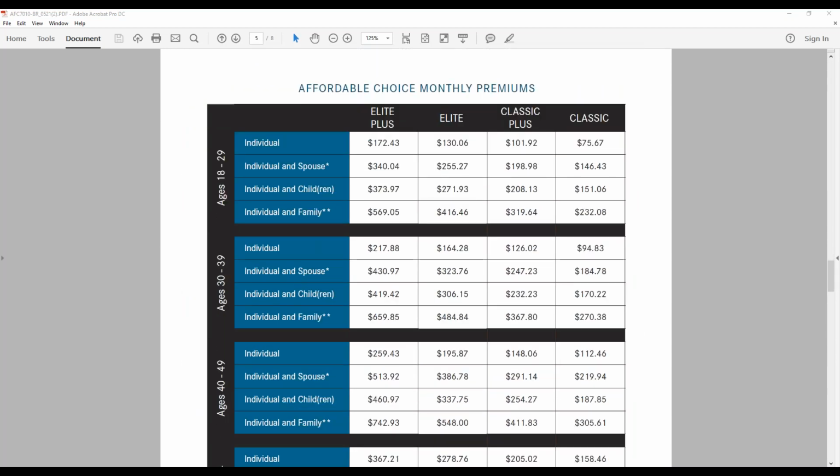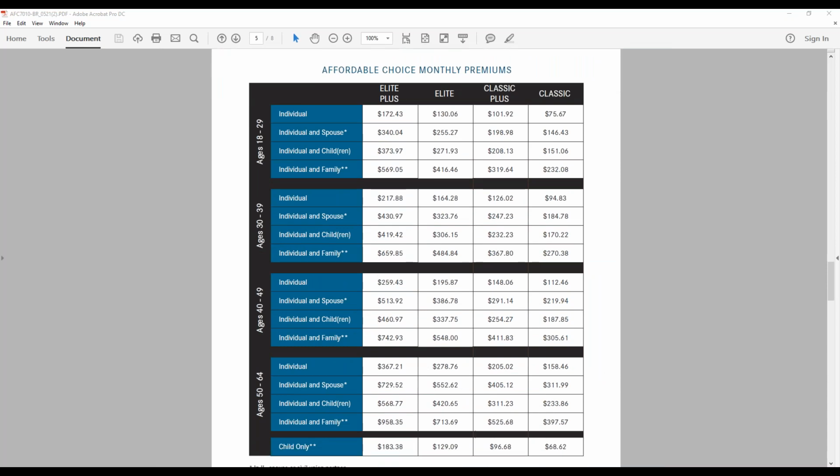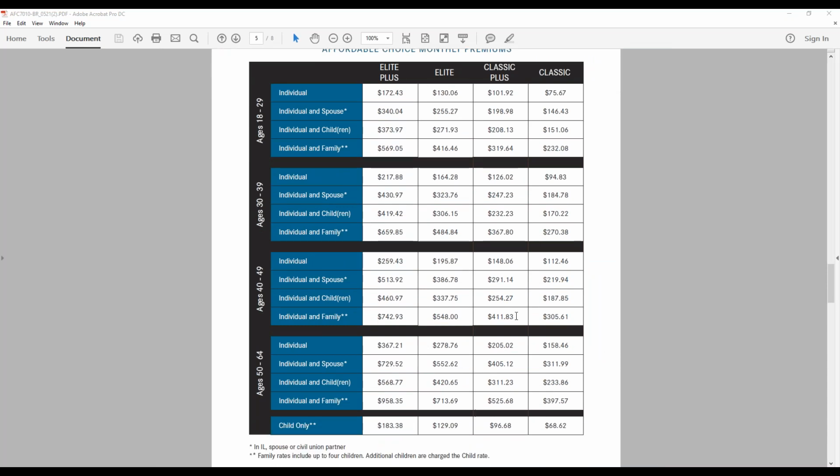These are the prices in Texas. I am pulling up Texas brochures. Prices and some benefits can vary depending on which state you're writing this policy in, but we'll go over that in a moment when I go over the website. The policy itself is age banded. The writing ages are 18 to 64, and these are your age bands. And then these are the different tiers you can write in each age band: Elite Plus, Elite, Classic Plus, and Classic.